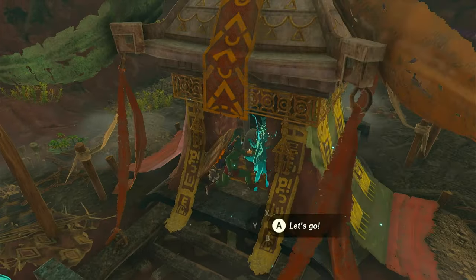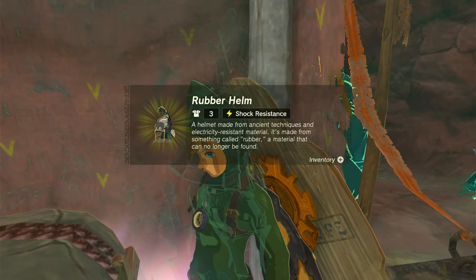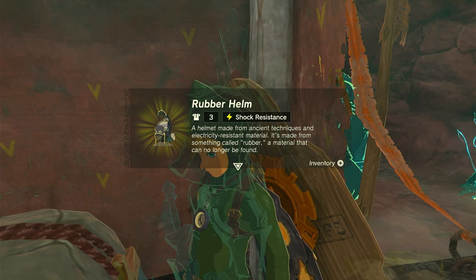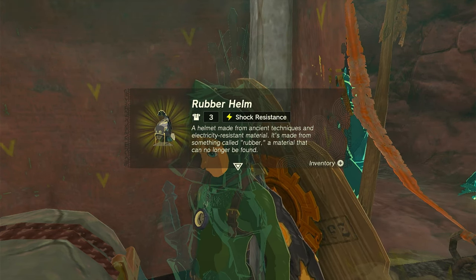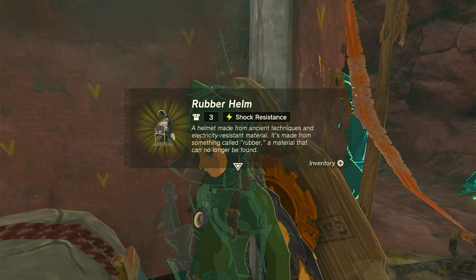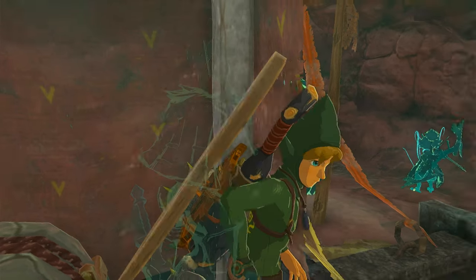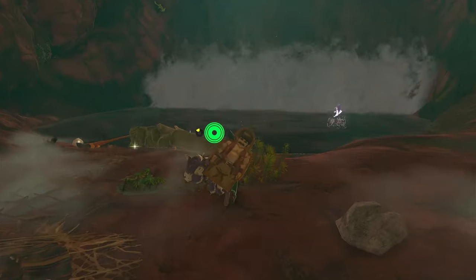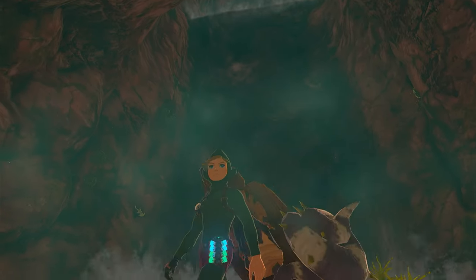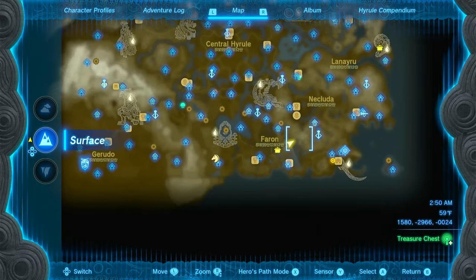Probably rubber armor, to be honest with you, just given the location. And we know that two of them are in Hebra. Rubber helm! It looks like a fish. An electricity resistant helmet made from ancient techniques. It's made from something called rubber, a material that can no longer be found. Why is that? Why is rubber gone? Very strange problem. Anyways, go team. We have succeeded.